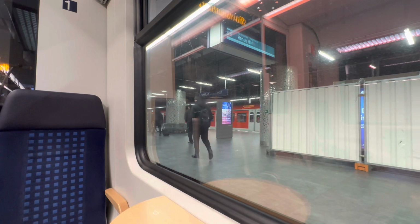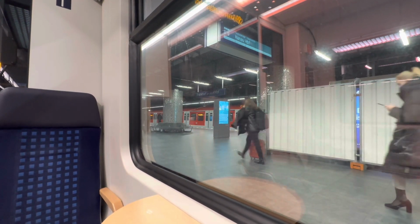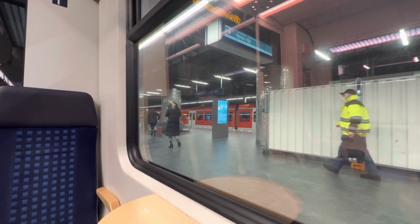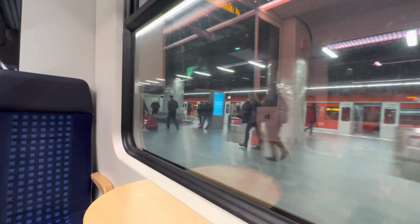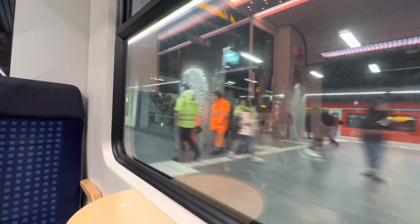But down here are the S1, S2, S3, S4, S5, S6, S8, and S9. The S7 is upstairs. It has a different track. It goes a completely different way. It does not go to all the stops that all the rest of these S-Bahns go to.